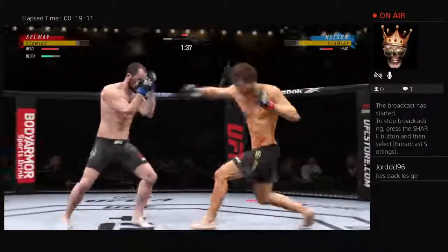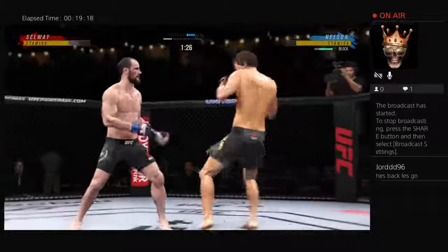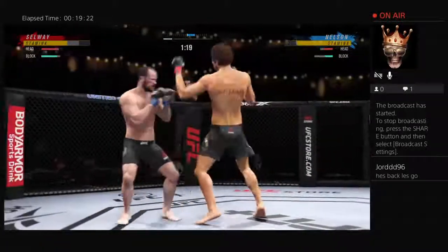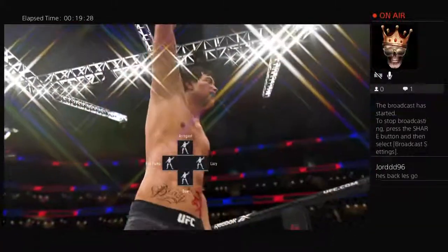Sound defense there as he blocks the shot. Again, they will flick. Get off of me. Right hand landing. And there we go. That uppercut took way too long to actually work.